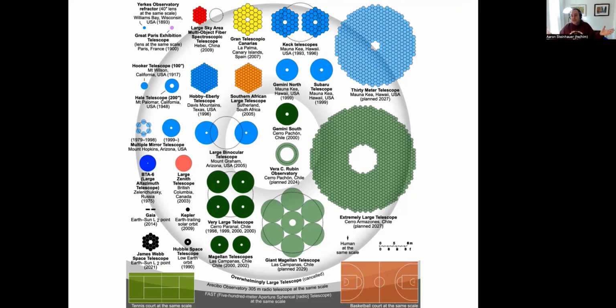In the radio, your wavelengths are measured in centimeters and even meters. So it doesn't have to be polished, it doesn't have to be silvered, you can make it out of mesh, as long as the inaccuracies in that, the bumps and wiggles, are much smaller than the wavelength of light, you're fine. And so you can build it out of anything, basically. And you will redirect those radio waves quite well.